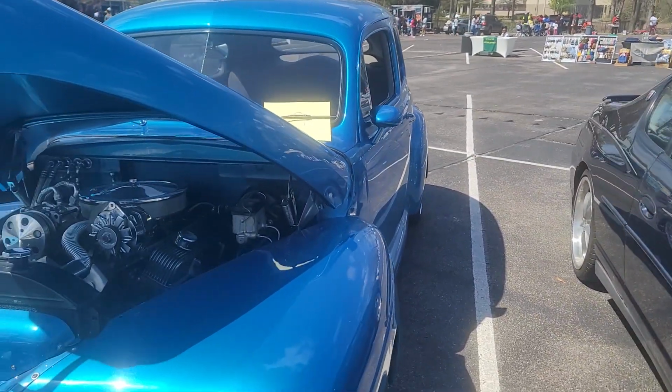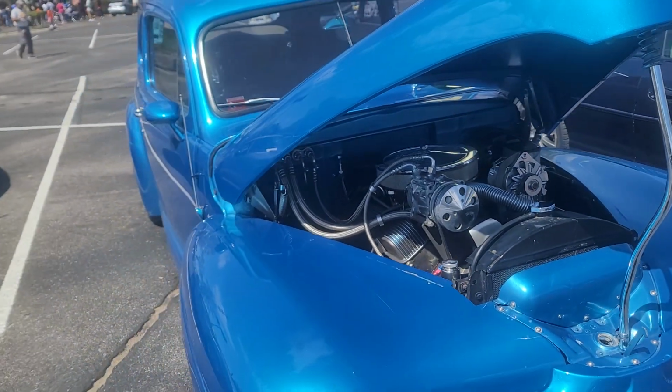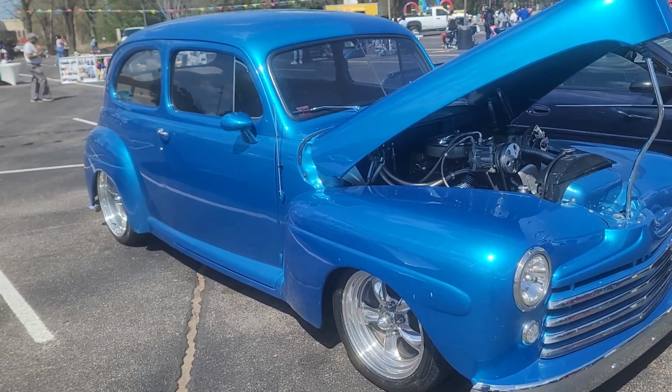All right, next up is a 41 Ford. It's another one of my buddies. I hang out with old cats. They keep you out of trouble. They're full of wisdom. Tell you right from wrong.